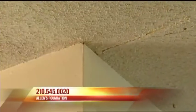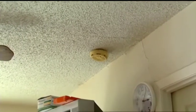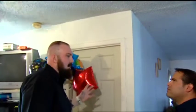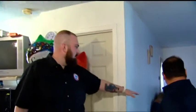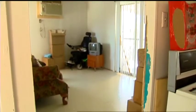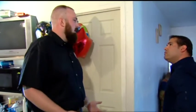Just right off the top of my head, there are several things that you can see here. One, if you'll notice the cracking happening in the ceiling area. There's some cracking above the doors that continues up into the ceiling. You can see these door frames are a little bit out of square. And if you look into this room in particular, you notice that the floor has a tilt to it that's visible with the naked eye. That's usually a fairly obvious indicator that you've got some movement going on.